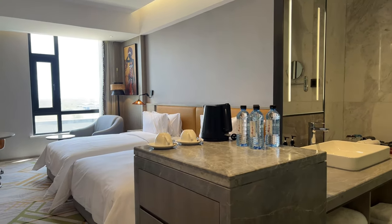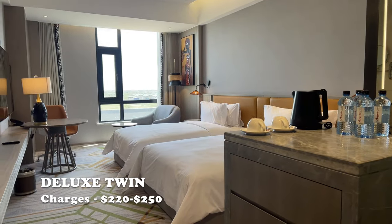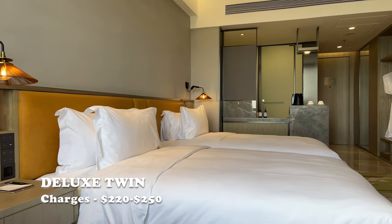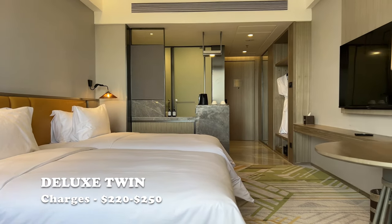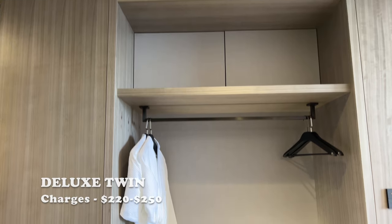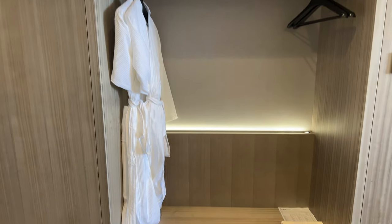This is a deluxe twin and it shares a similar layout with the deluxe room and comes with two beds. Its charges start at $220 a night for two people on bed and breakfast.